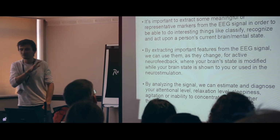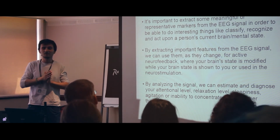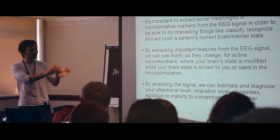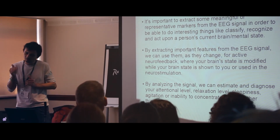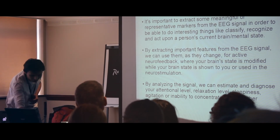It's important to extract meaningful things from EEG because then we can do something for a specific brain state. As we'll tell you in the next slide, the trick is really combining what Audra was talking about, neurostimulation, with neurorecording, EEG. Then we can do things for your brain state at a specific time. So let's go to the next slide.